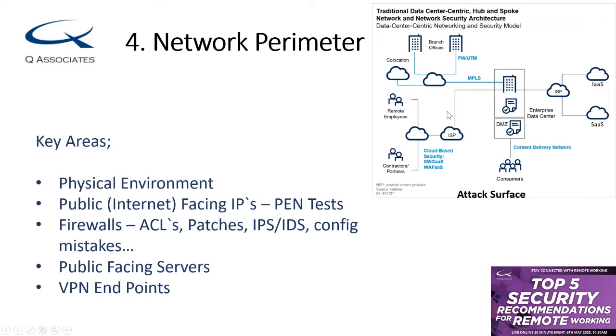So the concern here is that those changes being done at pace might introduce new risks into the infrastructure, and likewise scaling out the cloud infrastructure might introduce new public IP addresses, so new public ingress points into the network, which also need to be secured.